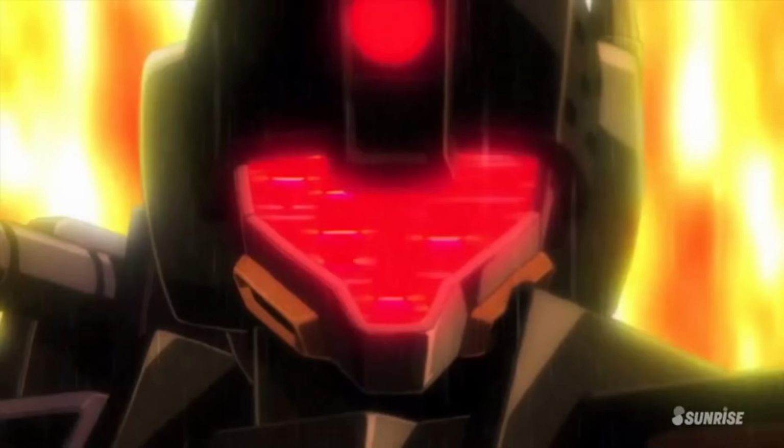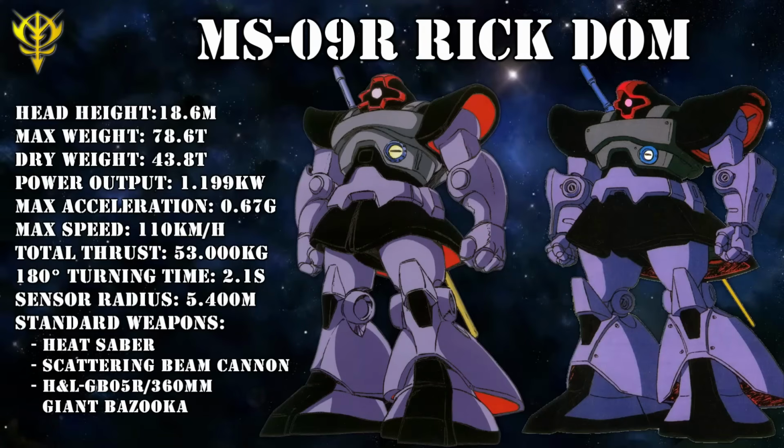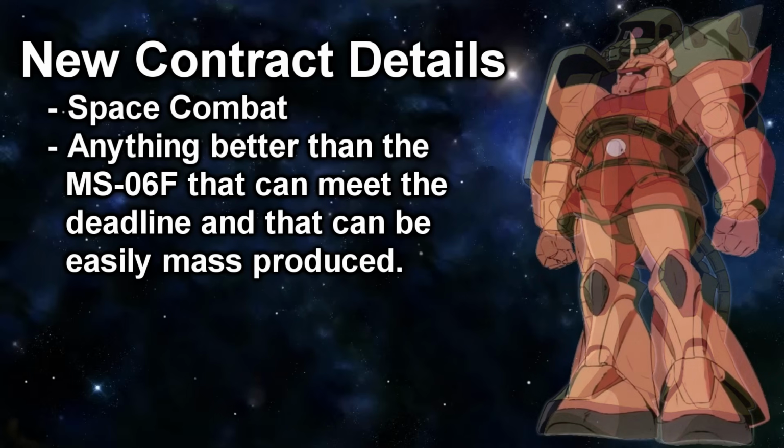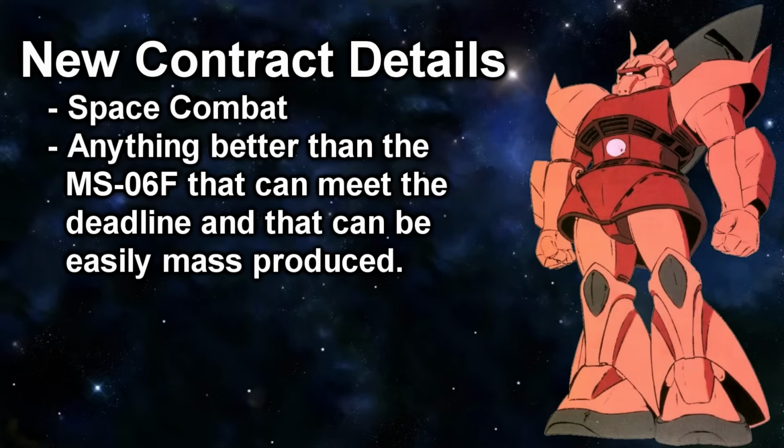But fortunately for Zeonic, Zimad was having similar problems with their entry, the MS-09R Rigdom. This then forced the Zeon brass to drop the beam requirements from the contract, but at the same time, the entire plan was now changed from being their next generation mass production mobile suit to simply being an interim production mobile suit until a mobile suit could be developed that met the original plan's requirements.